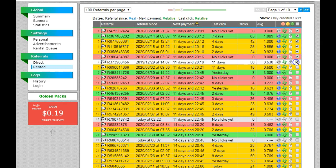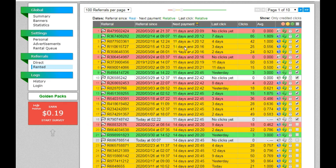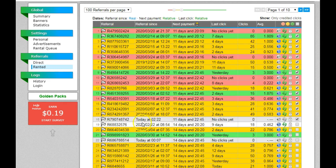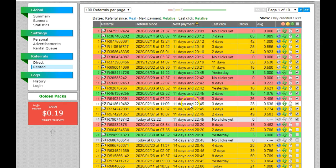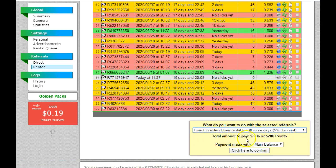So if I click on all of the ones that are available to extend that are on 11 days right now, let me just have a check and see. So there we go. We currently have 18 on 11 days rental time. The next one, referral number 19, has 14 days. So if I want to just stay still and extend those for 30 days, I can do that. And it will tell me here the total amount to pay is $3.96.